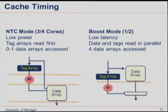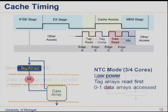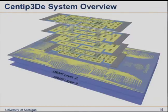I do the tag and data array lookups in parallel, do my comparison, and return the data on the next cycle. What that looks like here is just a quick timing diagram that shows the cache access is in the green portion at the top, and you can see it does a tag, the compare, the read, and then it returns the data in time for the memory stage. When I move to the boosted mode, I extend out my tag and data and tag compare. So those are actually now, you can see the cache frequency is only half that of the core, but it still returns the data in time in the memory stage.